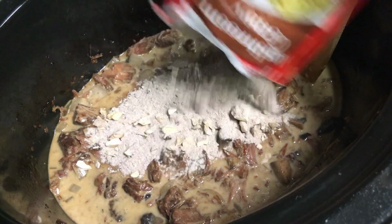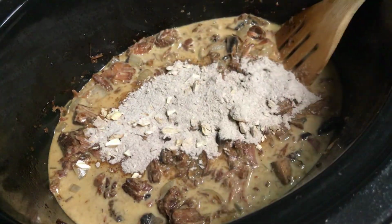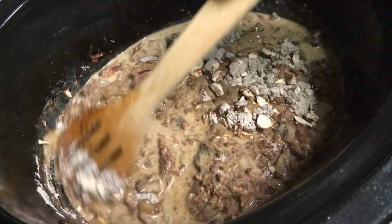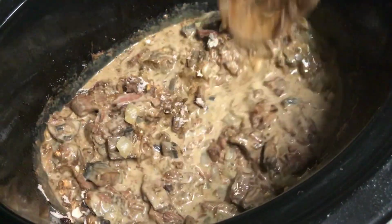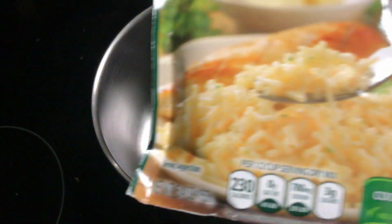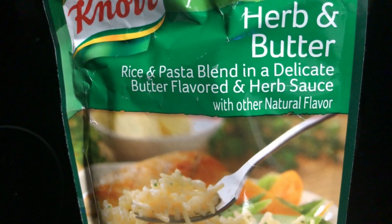So I'm going to stir that in, and then I'm going to probably let it go on high for like 30 minutes just to let everything get all nice and warm again and thicken up the gravy. And then while that's going, I just go ahead and make some rice to go along with it. You can also use egg noodles or mashed potatoes.